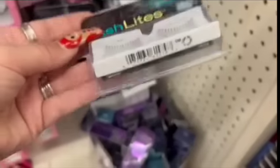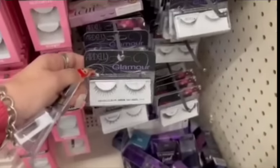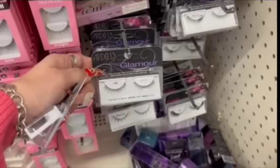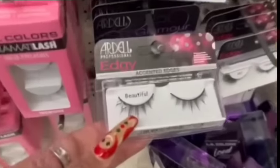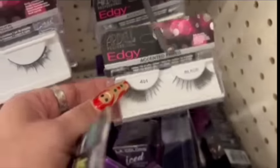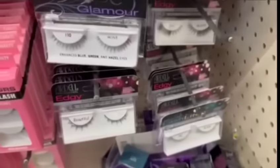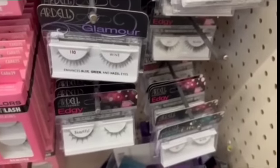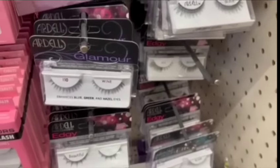They also have a lot of the Ardell. This is the Ardell Lash Light, most natural style. Then they have the Glamour look. We all know Ardell is a good deal, so that's awesome. Ardell Edgy, with a little bit of bling for your New Year's Eve, or just if you're super extra. And then we also have Accented Edges. So there's a lot of different ones to choose from by Ardell. So awesome name brands, you guys, for less. That is incredible. All right, we're gonna keep going, you guys.